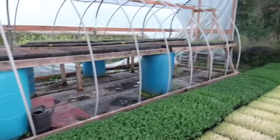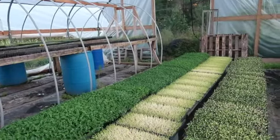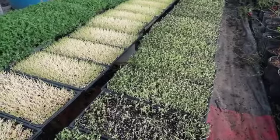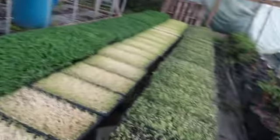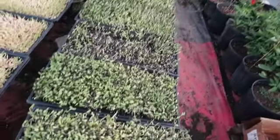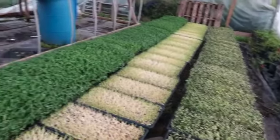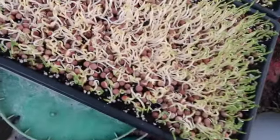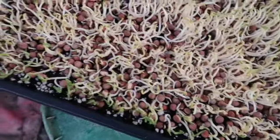Oh, they are quite tasty. I've never had a sunflower shoot before. Yeah, they're really good. And very nutritious too. Great. And then these are some type of peas. Beans? Bean sprouts.